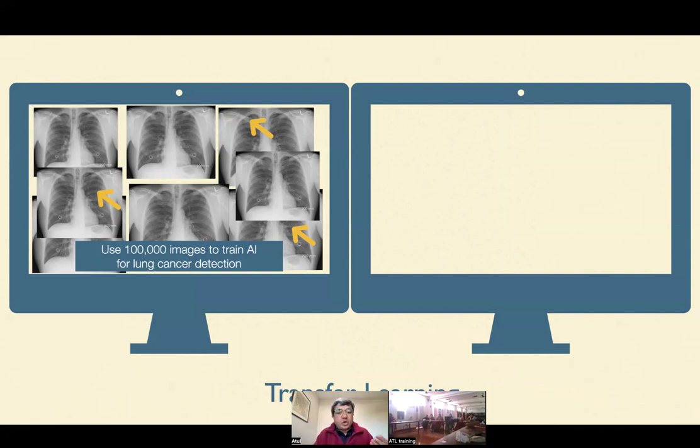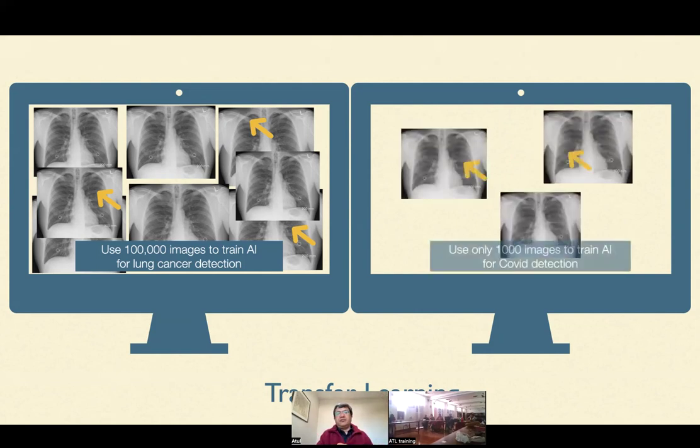But because COVID is also based on lungs, you had this model which was already trained, and then with very few images, I'm just saying 1,000, it will not be 1,000, it will be a lot more than that. But let's say with 1,000 images, you can take this lung cancer detection algorithm and create a COVID detection algorithm because the underlying data is the same. They are both looking at lung x-rays.